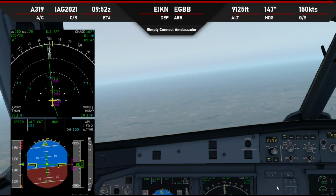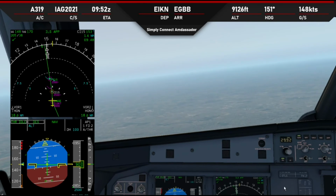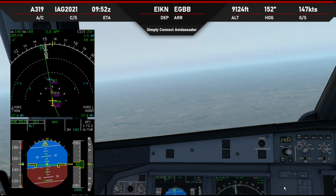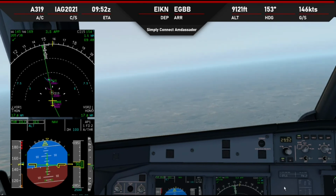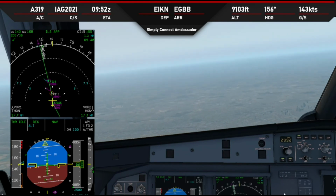Simply 316, altimeter 299er2 at Birmingham, contact tower on 118.3. Enjoy your morning. Altimeter 299er2, tower on 118.3, simply 316.